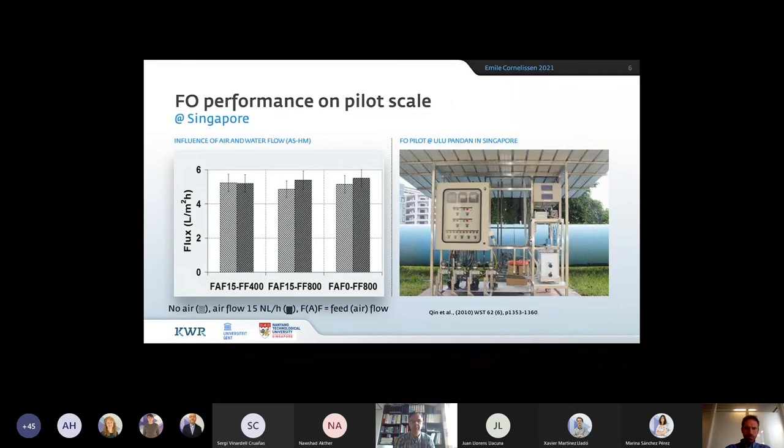In parallel, in Singapore, we also did experiments on activated sludge, and you see here a picture of the installation under construction. There is no membrane in here, but a little bit later this picture was taken. The spiral wound module was installed, and together with Chung-Yong Chin from the PUB, we performed some experiments there, and we achieved slightly lower fluxes.